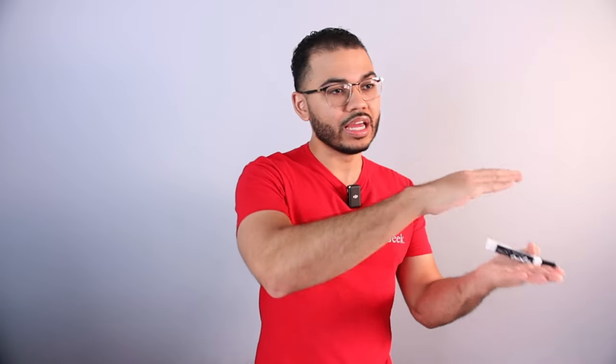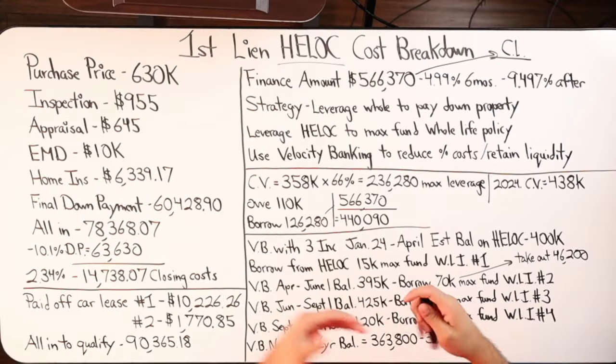So now this first lien HELOC is acting as an emergency fund, a savings account, a checking account, an operating account for the household. It is accessible money. The moment I apply principal in there, it's accessible for the next 10 years, open-ended revolving line of credit. Then I take those same dollars and throw it right back into life insurance, keep max funding these policies. So that is the strategy.